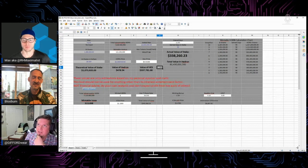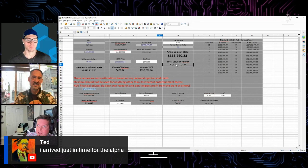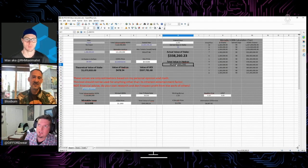But just bear with us here. So let's talk about this real quick, Bluey, just so we can get this part down. Essentially, this total value in Hedron is taking that snapshot in time of what that HSI is worth, and dividing that by the current Hedron price. And that will give you the total amount of Hedron.